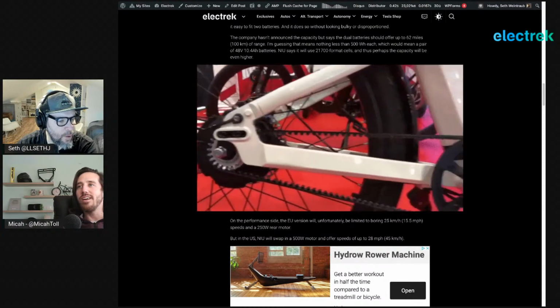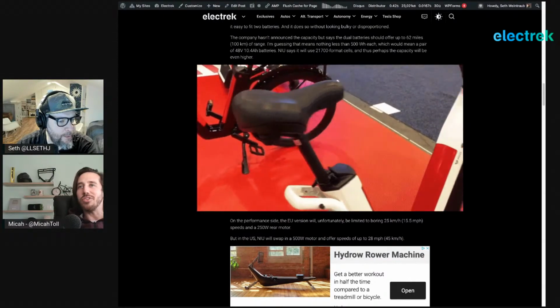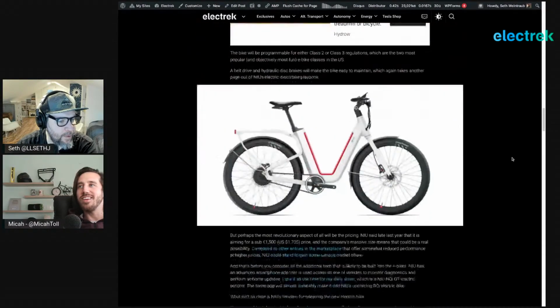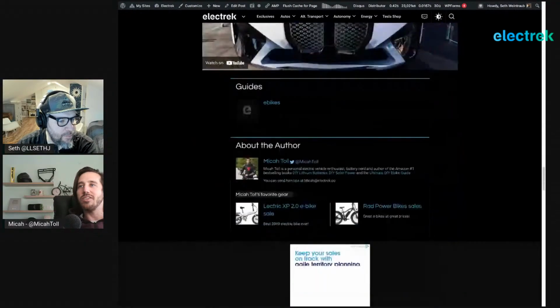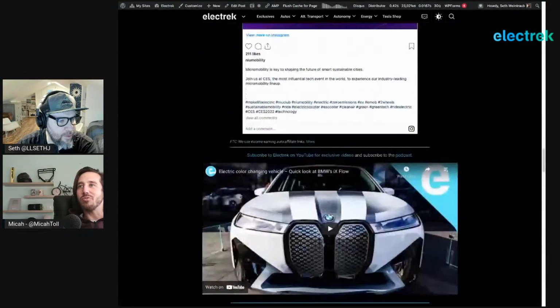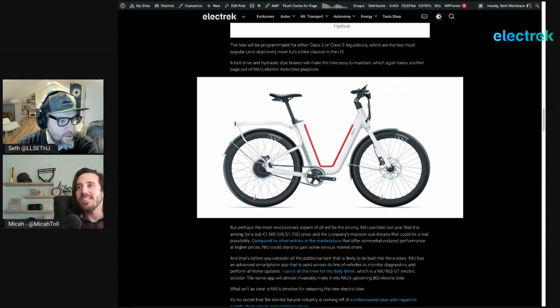And with their manufacturing scale, I mean, they did 1 million vehicles last year. That's just, compared to anything in the U.S. electric bike market, they could come in and totally redefine the space. And at that price point, $1,500, that's like a shot across Rad Power Bike's bow right there, right? Right. That's a serious bike for $1,500.